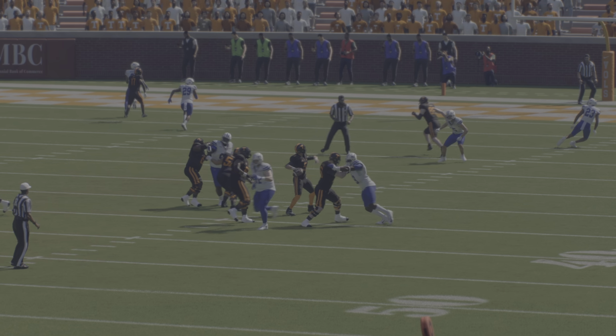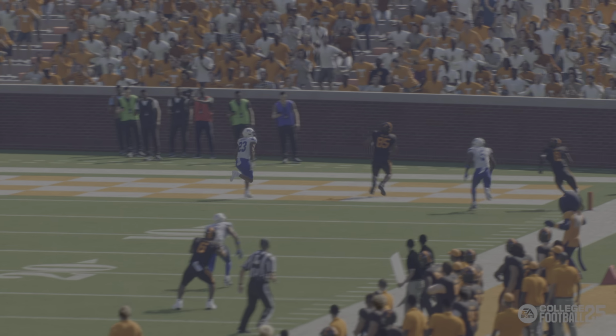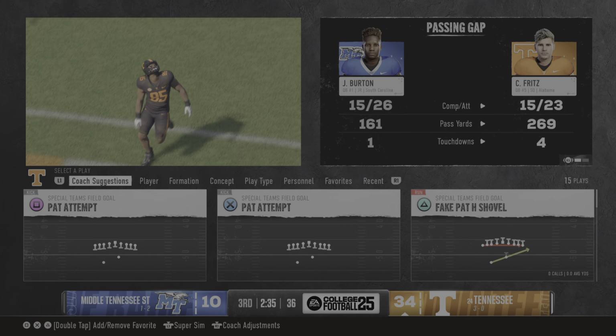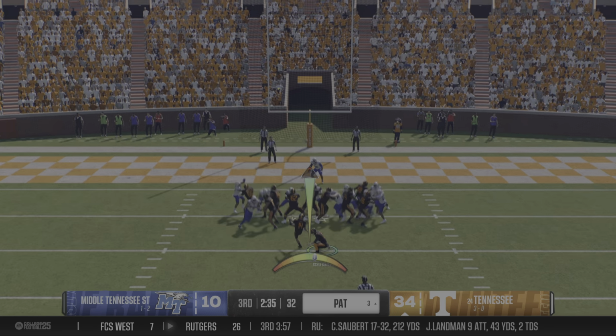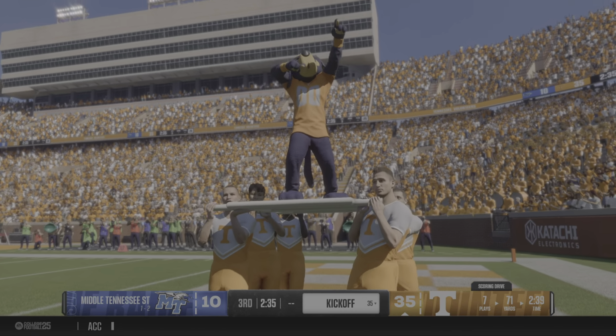He's having himself a day, but he's not there yet. But, man, putting up some stats, doing what he wants. This offense is absolutely cooking. On to attempt the try. The kick is up and good and puts one more on the lead.